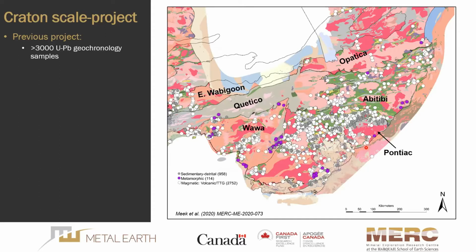If you take a step back and look at the overall Craton Scale project, there has been sampling in this area. My main focus is to do a more detailed sampling. And as you can see from this figure here, there exist over 3,000 uranium-lead geochronology samples already. Some are sedimentary detrital zircons, others are metamorphic, and then you have the magmatic and the igneous ones that I am interested in.